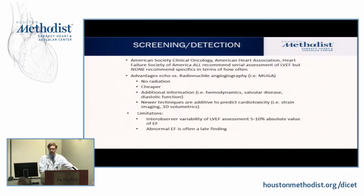Echo obviously doesn't have radiation compared to MUGA. It's cheaper. It gives us more information, including hemodynamics, valvular information, diastolic information, and of course newer techniques that have been used for research in this field, including 3D volumetrics as well as strain.